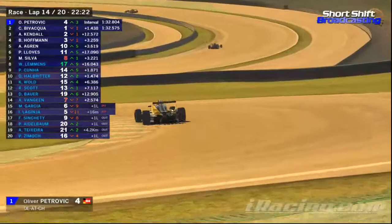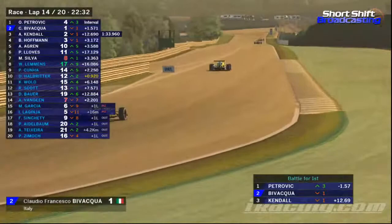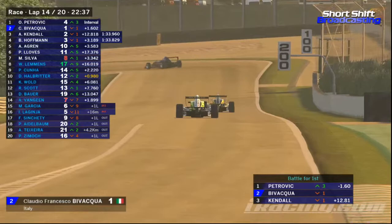Bivak right behind him still. These are the intervals for the battle for first. Almost 1.6 seconds between Petrovic and Bivak. And then it's Kendall in third, and he's about 12 seconds behind Bivak.